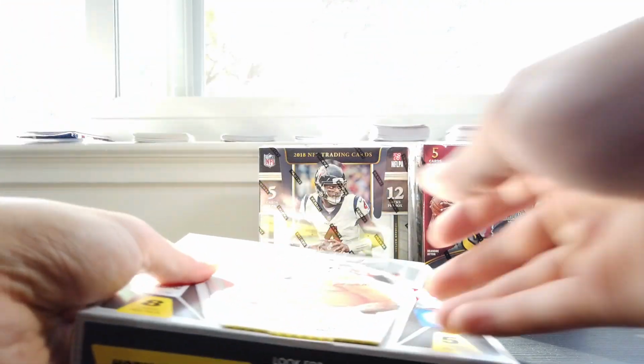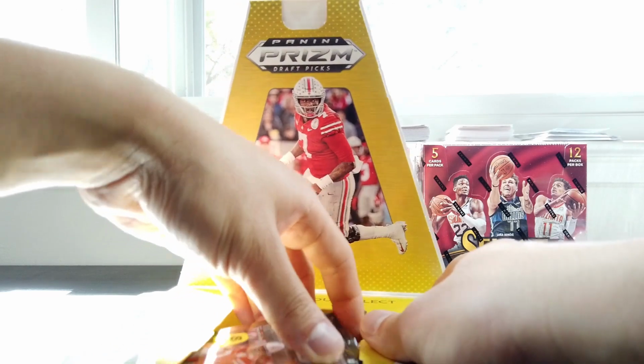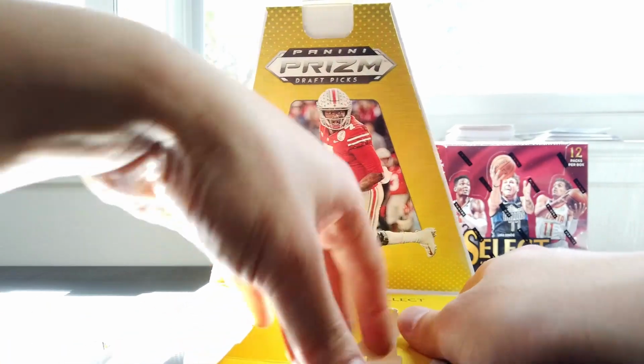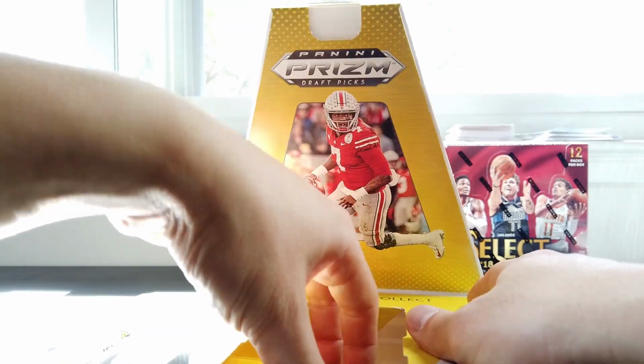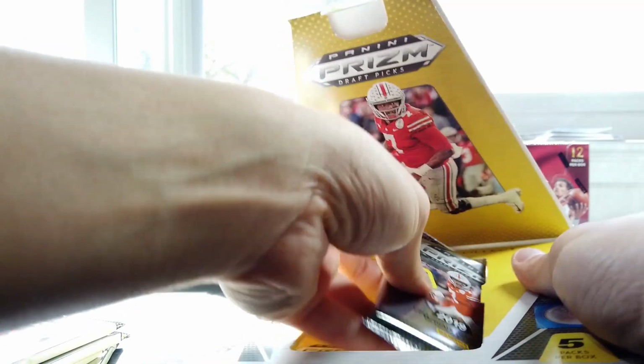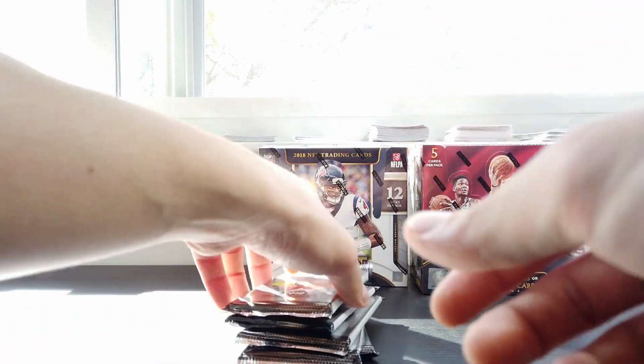I've seen some crazy pulls online from other people doing videos, and I get jealous every time I see those. I feel like I don't have the same type of luck that they do, but let's see what we get.